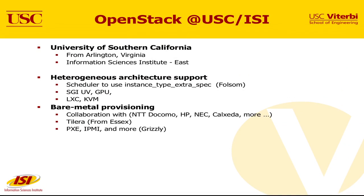We also worked hard on bare metal provisioning with many companies, including NTT Docomo, HP, NEC, Calxeda, and a lot more. From the Folsom version, the Tilera architecture was supported as a bare metal compute node. And we are trying hard to push the code for PXE and IPMI support for bare metal provisioning. Yesterday we had a pretty good design summit session and we agreed on most of the design decisions, and we hope that the code will be merged into Grizzly RC1.